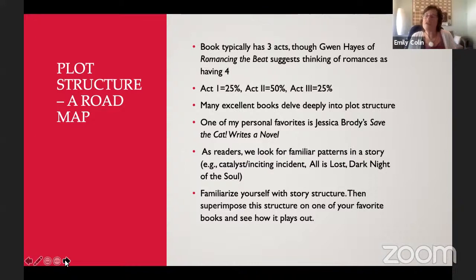This is where whatever hook you delivered, that you promised in your blurb, in your back cover copy, in your mind, when you imagine what this book was going to be about, it's coming to life on the page. And then Act 3 is 25%. The climax of the story has happened and we're getting the wrap-up, right?